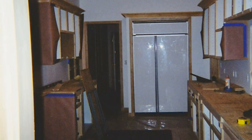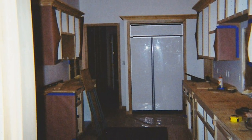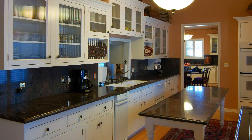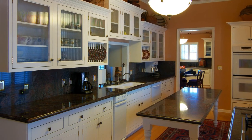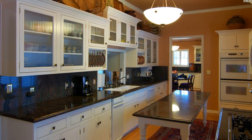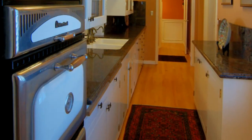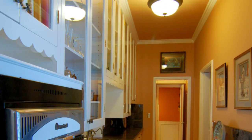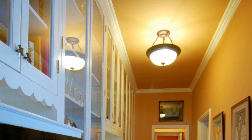This is cabinets in process. These cabinets were copies of Wallace Neff cabinets because the butler's pantry was a Wallace Neff cabineted butler's pantry, and they'd torn out that and put in a cheap kitchen, so we had to redo it, and this was the result. Here is the old butler's pantry. New sinks, granite tops, and a new paint job.